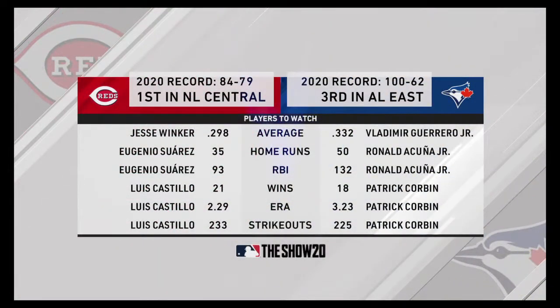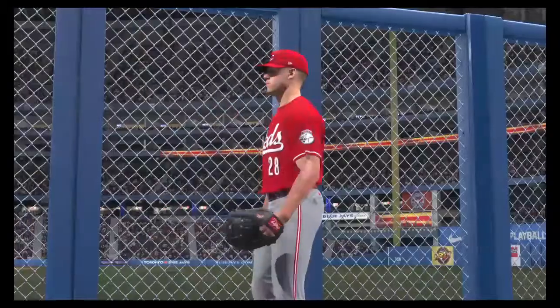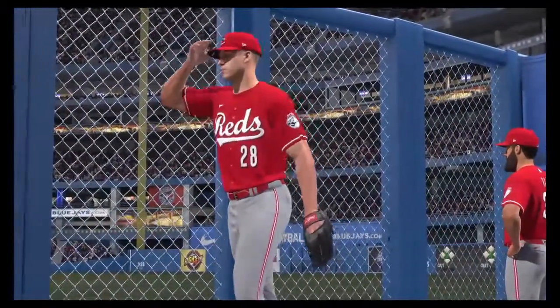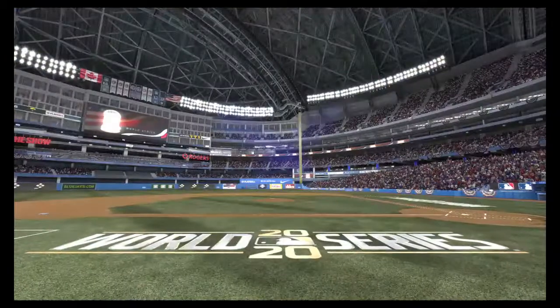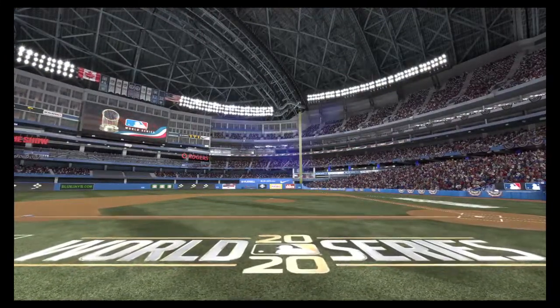Well, here's a little comparison of these two teams. Looking at it earlier, to me, the story is all about the pitching. Both squads have some good arms, and the team that gets the best outings are probably going to come out on top. It's the moment these players have been waiting for. Game 1 of the Fall Classic is on the show, and it's coming up next.